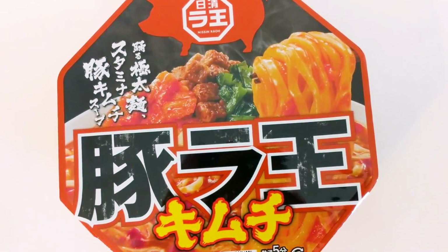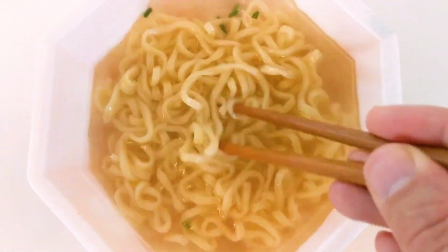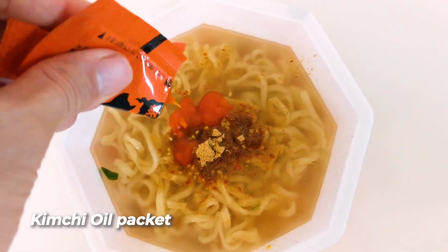Final round. Oh, beautiful pieces of kimchi in here. We got 1, 2, 3, 4, 5, 6, I think even more. And huge chunks of minced pork as well. And look how thick these noodles are. Oh my god. Got 2 packets, one bright green, and a kind of hazard orange here. This is the kimchi oil. That orange, I feel like it's Halloween or something.